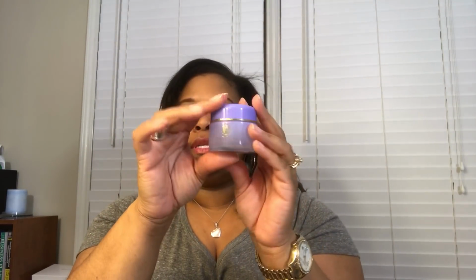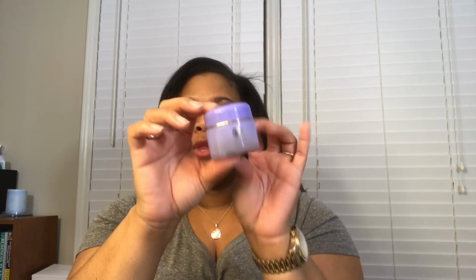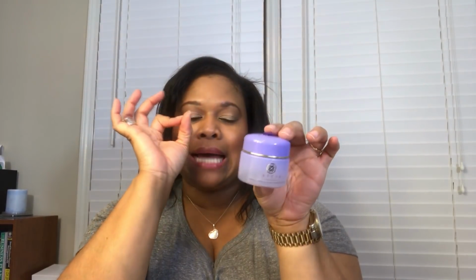Jelly-like consistency. It says that it's for night, but you can use it anytime, and it just creates this layer of moisture that locks moisture into your skin. And I guess it's recommended at night because your skin is in repair mode and it helps to revitalize. But I've used this during the day and it's just as good. You only need a teeny tiny bit of this.